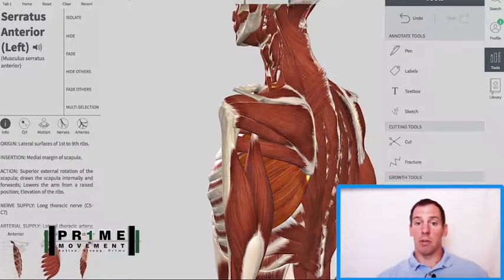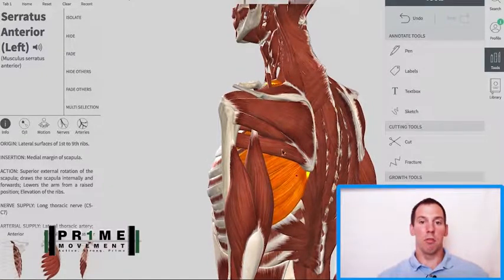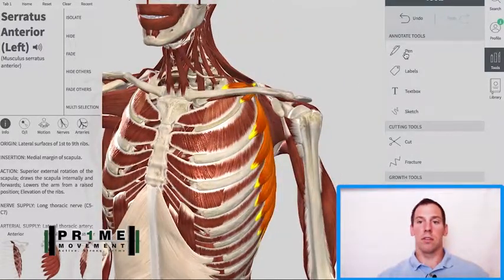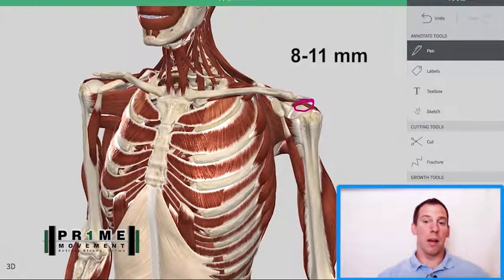So that, for example, is just one muscle that I bet you're probably not utilizing that we hoped you would to help get more parascapular movement in order to improve the space in the subacromial space. Normally there's around 8 to 11 millimeters at max.